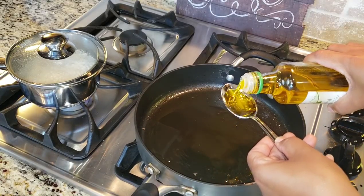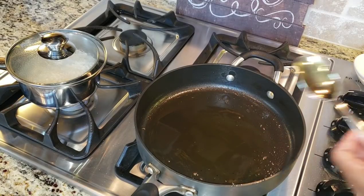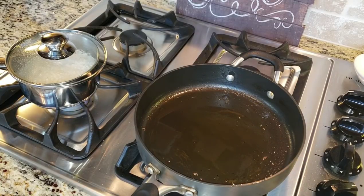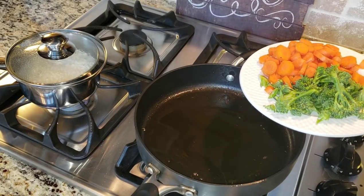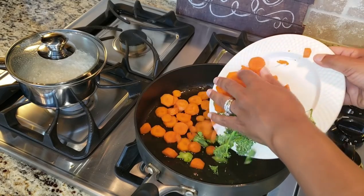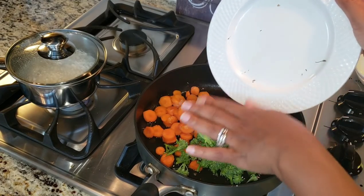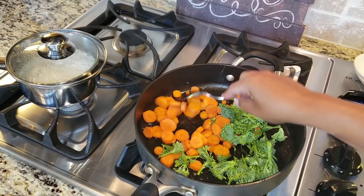Now I'm adding 2 tablespoons of olive oil. And I'm going to add my veggies. Now I'm using the same pan that I did my meat in. And yeah, I just took the meat out. I didn't clean off the pan because the recipe says it's not necessary. So just add those in. Now I'm gonna cook these for a bit until they soften, and then I'll be back.